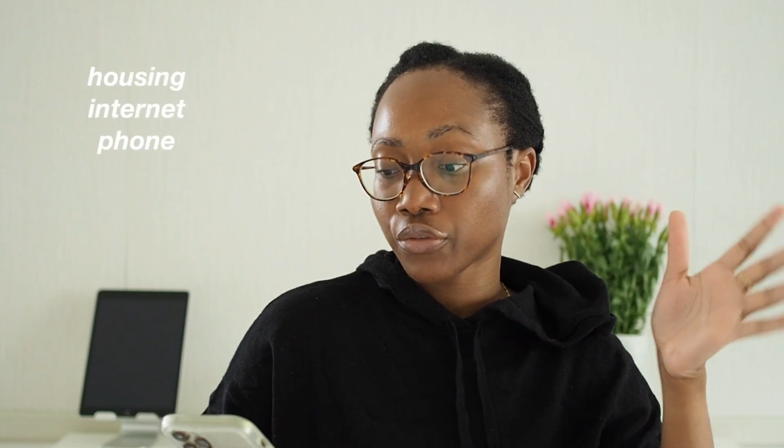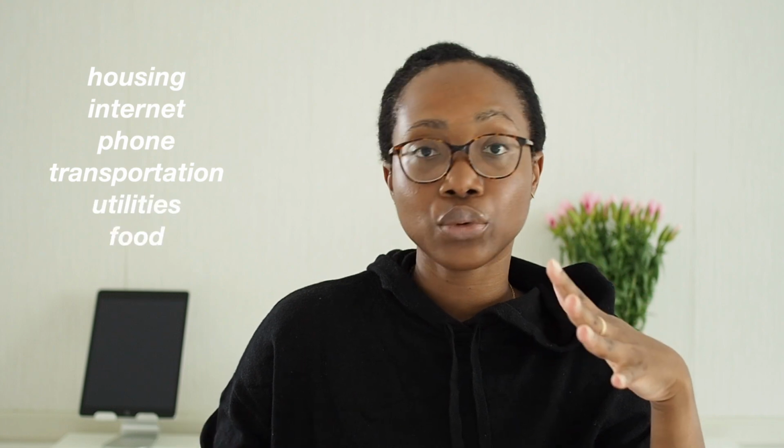Once you've thought of those things, then the other thing is to find out what exactly your living expenses are, and those are typically things like housing, internet, your phone, transportation, utilities, food, and debt payments. So things that you're obligated and absolutely need to have on a monthly basis, that is what you use to determine your emergency fund. So you don't need to be saving for things like sinking funds, subscriptions, and other frivolous things that you can easily do without. You only need to save enough to survive, essentially.